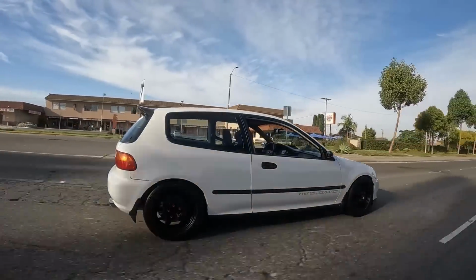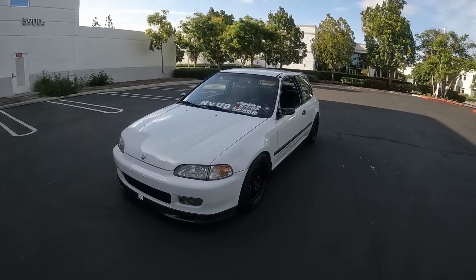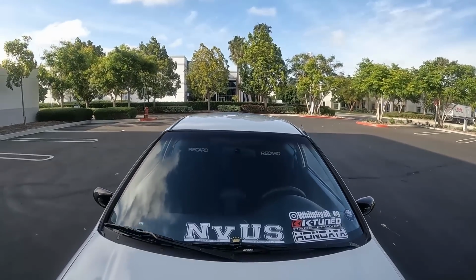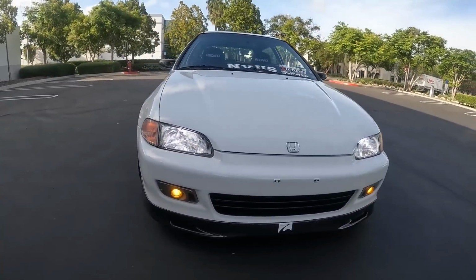Yeah, dude. I mean, this 95 just looks so clean, with the most minimal touches, and that Spoon lip is probably my favorite, except for the OEM one. It gives it a very nice look, very aggressive, very clean.